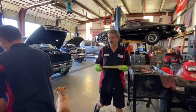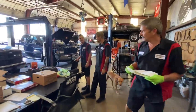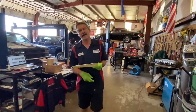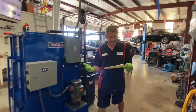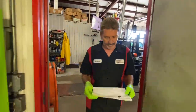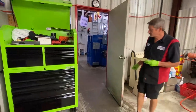We got Trent on the computer, Cody helping him, Trent teaching him how things go here, because every vehicle we get into, we have to hook our laptop up to it or our scanners and see what's going on with these vehicles. So that's the number one thing we do. We get it in, hook our scanner to it, see what type of codes we have, what's going on.